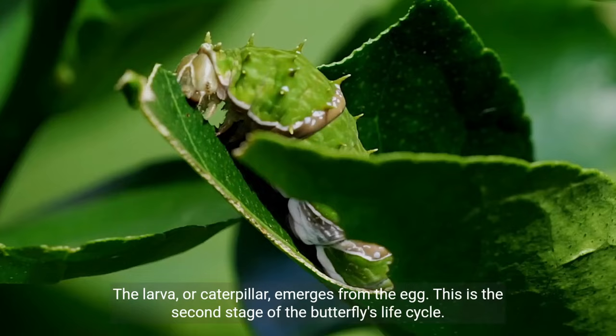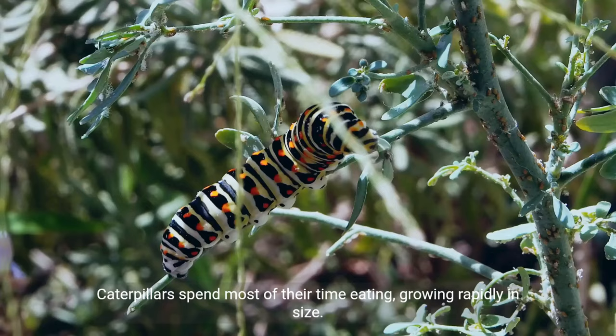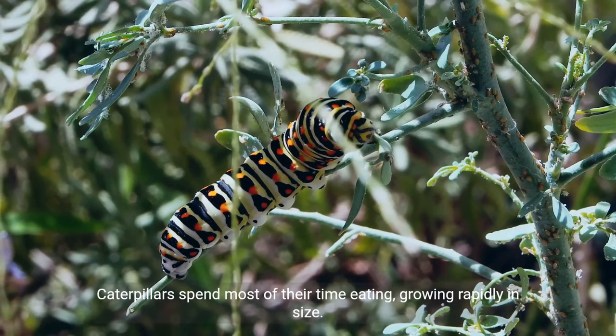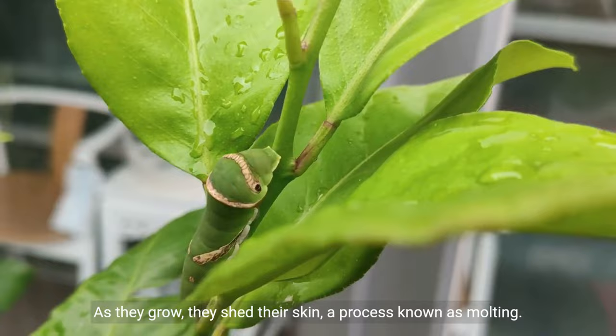The larva, or caterpillar, emerges from the egg. This is the second stage of the butterfly's life cycle. Caterpillars spend most of their time eating, growing rapidly in size. As they grow, they shed their skin, a process known as molting.